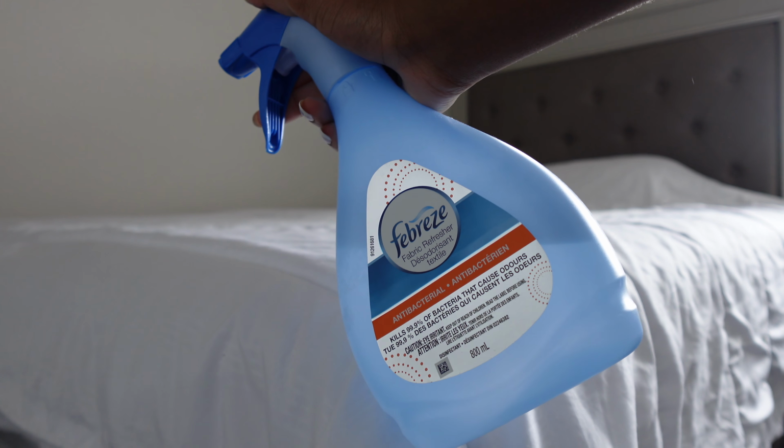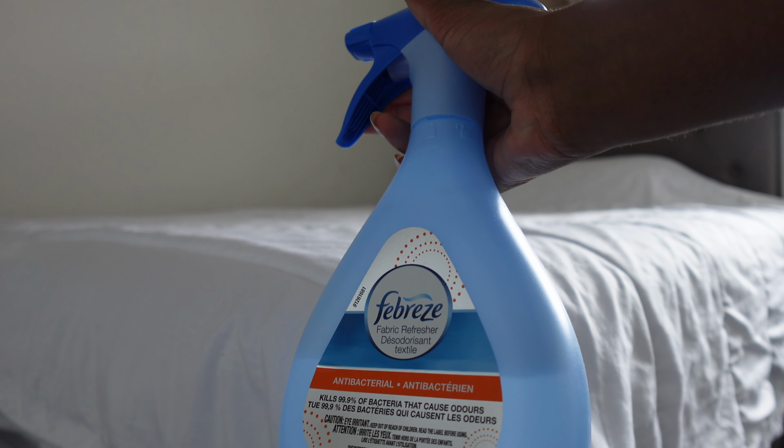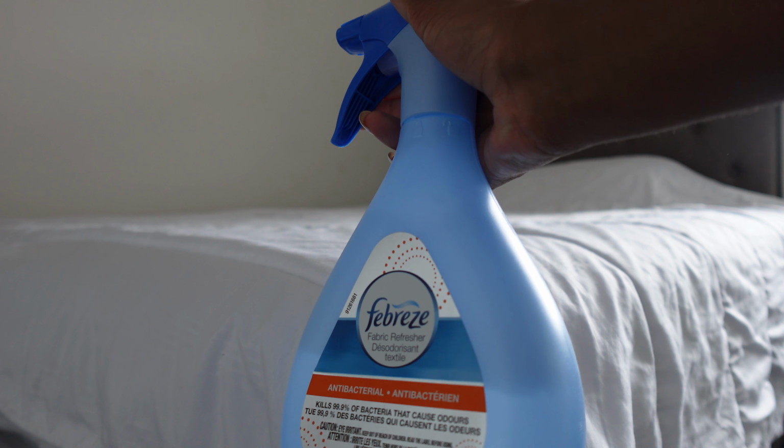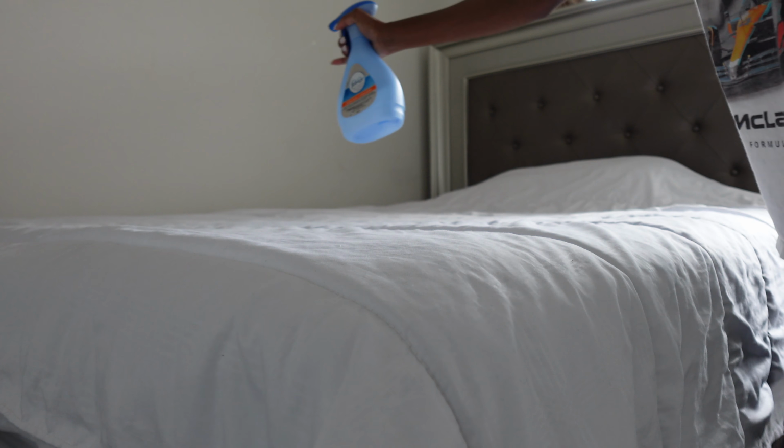Next, I'm going to use this Febreze antibacterial fabric refresher. This is amazing if you have pets like I do. They not only make your sheets and room smell amazing and clean by neutralizing odor, but it also contains ingredients to kill bacteria.